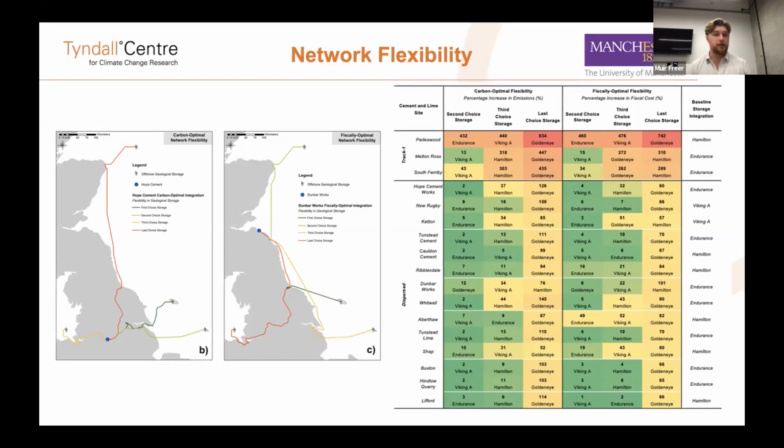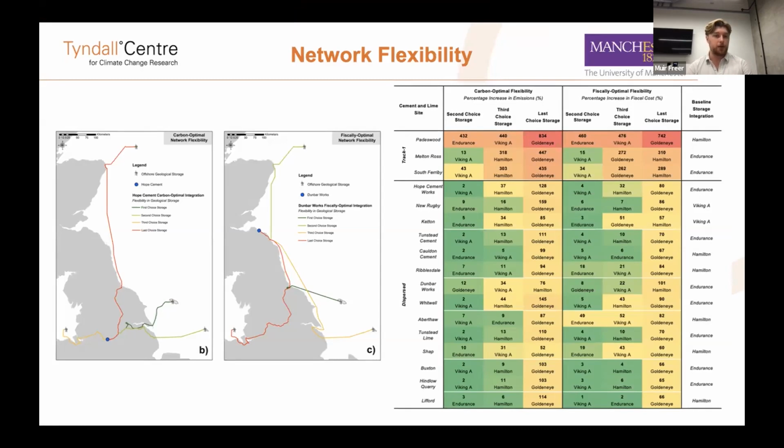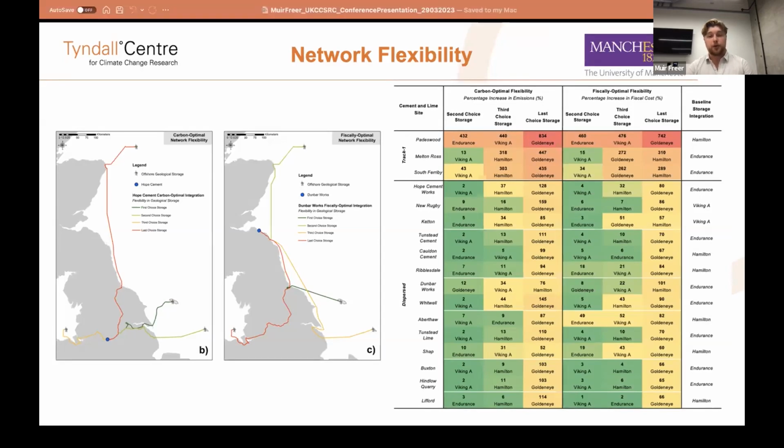If you are a Track 1 CCS facility, you're kind of hard locked into your storage site, especially in the Northwest cluster, where right now you only have access to the Hamilton site. Compared to the Humber, where originally you only had access to the Endurance sites, the addition of the Viking cluster with access to the Viking A facility has given you increased flexibility options. So it would be a major advantage for the Morecambe sites in the East Irish Sea to be opened up to give you those increased flexibility options.